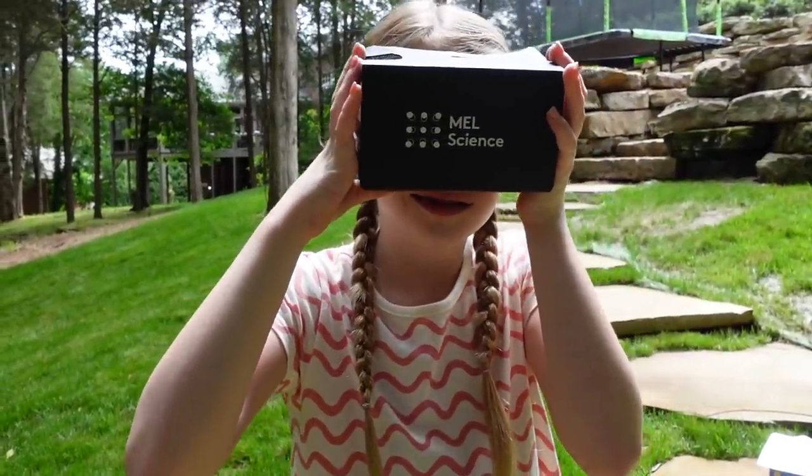Chores. Learning doesn't always have to look like sitting at a desk with a pencil in hand and doing worksheets. And in fact, I think that most of us, me included, prefer it not look like that.